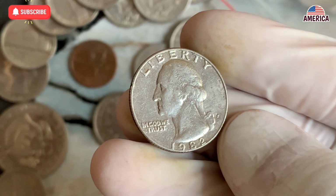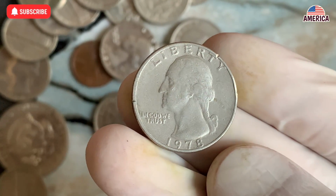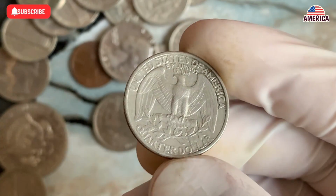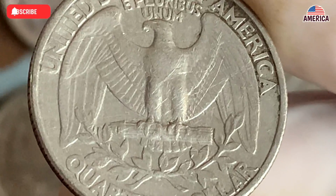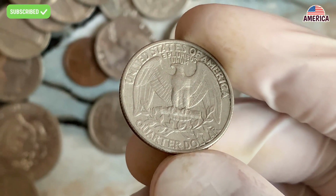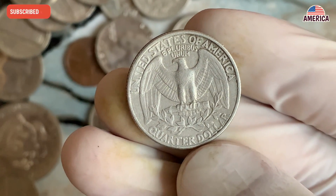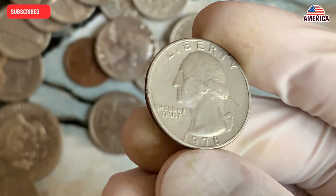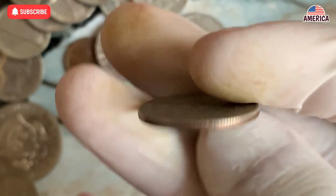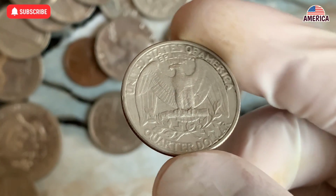Sliding from the quirks of 1982, let's rewind to a quieter era marked by a subtler charm, the 1978 Washington quarter. You may not expect the same level of drama here, but beneath that familiar profile lie anomalies and stories that have quietly captured the eyes of seasoned collectors. Produced during a period of economic flux and heightened minting volume, the 1978 issue offers a surprisingly rich tapestry of varieties, some born from mechanical hiccups, others the result of deliberate adjustments in production.